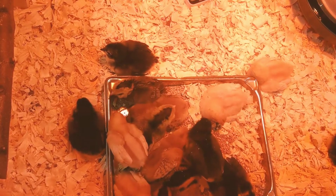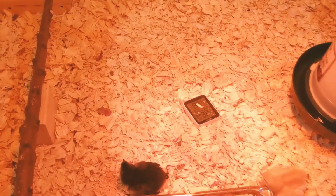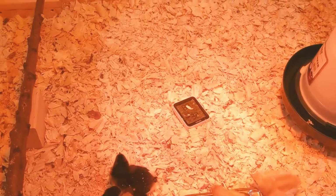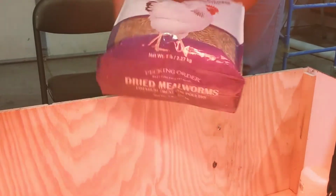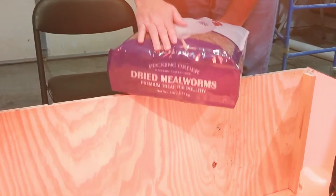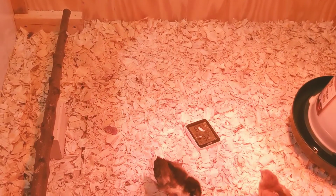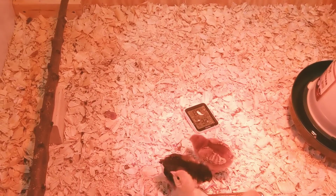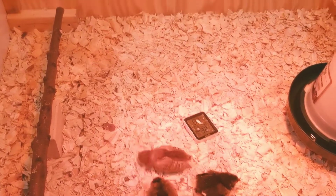So, mealworms, we have introduced mealworms. As you're filming there, I'm going to get the mealworm bag here. We just went ahead and bought the big mealworm bag here. That's just the dry mealworms. Pretty good price on this. We got the 5-pound bag, and I think it was like $30. But a 2.5-pound bag was like $10, or an 8-ounce bag was like $10. It was kind of crazy.